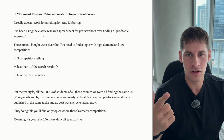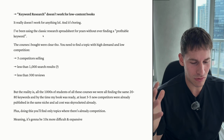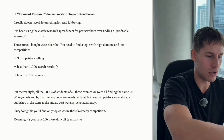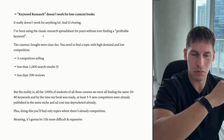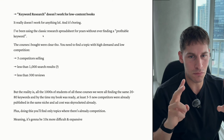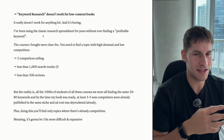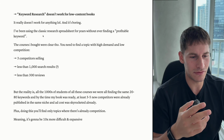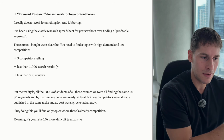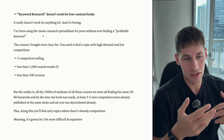There are probably 100 keywords, if not less, that are profitable, and there are probably 5 to 10,000 people looking for these 100 keywords. So all of us, if you tried publishing something seriously, have experienced the fact that you find a supposedly profitable keyword, and by the time you create the book and create the cover, etc., after let's say 45 days, there are already 3 new competitors in the same keyword. This is exactly what I was experiencing back in the days.